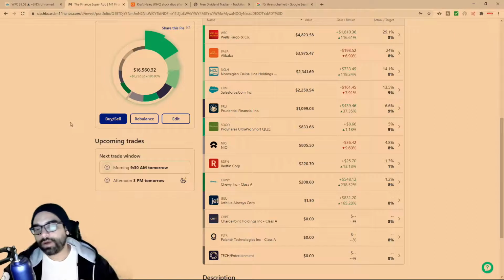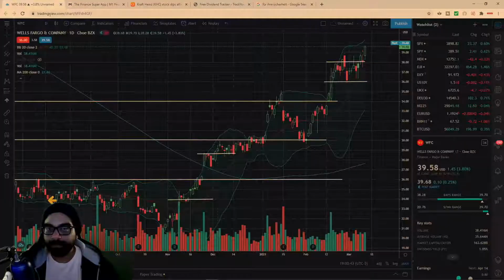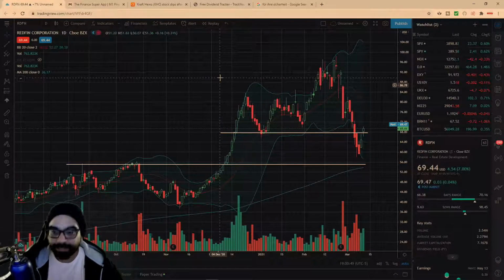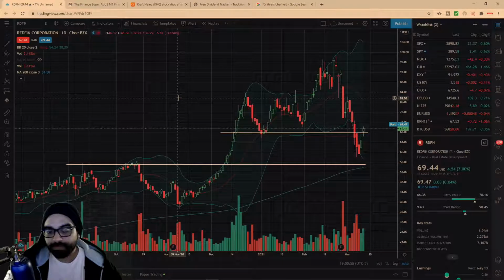We did obviously see a move up to the upside in most of the market, in things like Redfin, Neo, of course. But I'm looking for these stocks to come back. I'm looking to build some positions in stocks, for example, like Redfin, which I spoke of last time. Unfortunately, again, it moved up to the upside. I feel more comfortable buying it down here. We saw a big move to the upside.